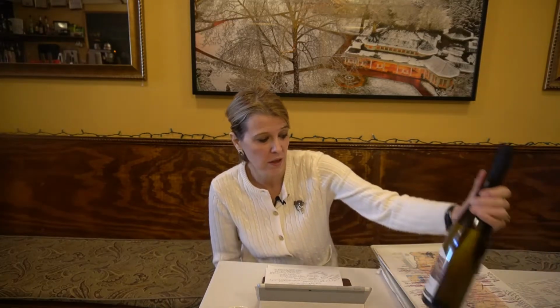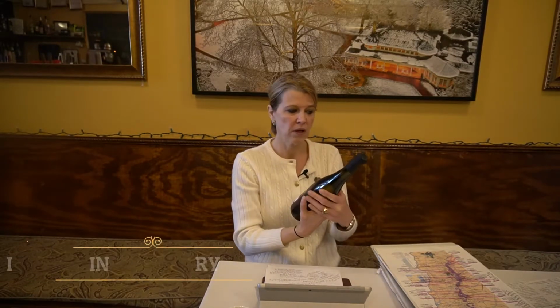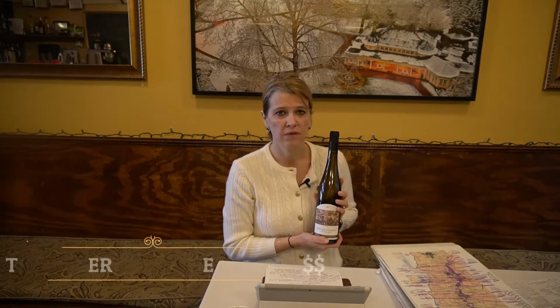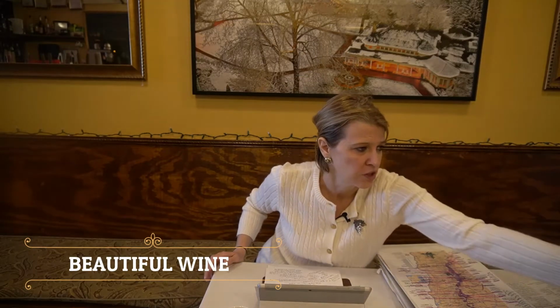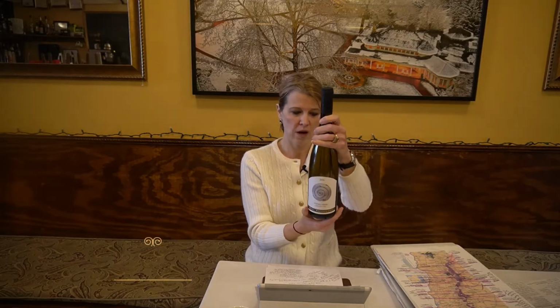There is one here from Marc Kreydenweiss, and this is one of our favorite Pinot Blancs. If you like a very minerally dry wine, you know, a lot of people say Alsace is just a spicy wine, very honeyed, very floral. These guys are amazing, and they're stony and gorgeous and super pretty. And we also have the Wiebelsberg Grand Cru as well.